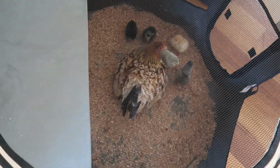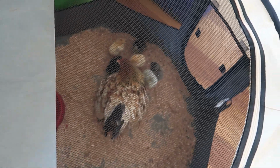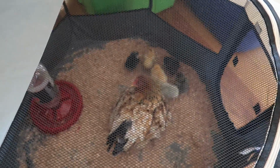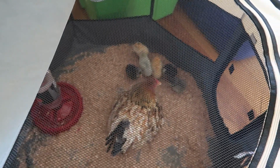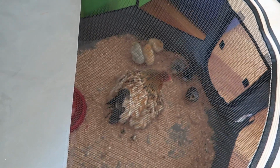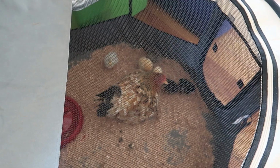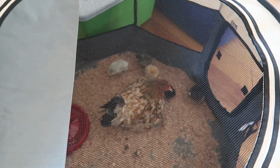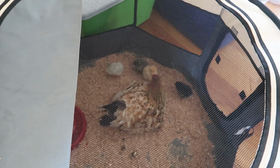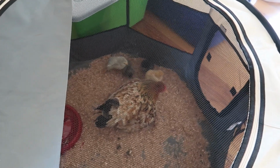So in here we have the broody hen that is now mama hen to 9 little week-old chicks. So the tribe is growing, including the 5 out there. That means that's 14 new chickens. I presume half of them will be boys, so call it 7 will be boys, 7 will be girls. We'll add 7 to the current tribe.